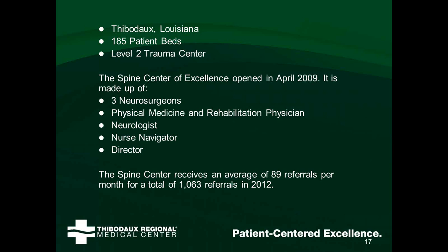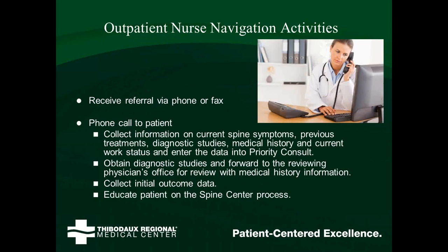Our average referral per month is 89, and the total referrals for 2012 was 1063. We have a high base of self-referrals down here, and that is due to our small community. We also have referrals which come from Thibodeau as well as several surrounding areas within about a 50-mile radius.